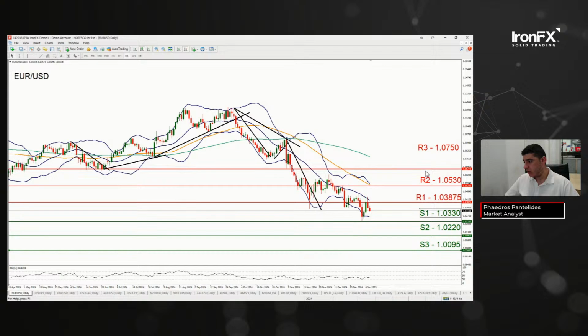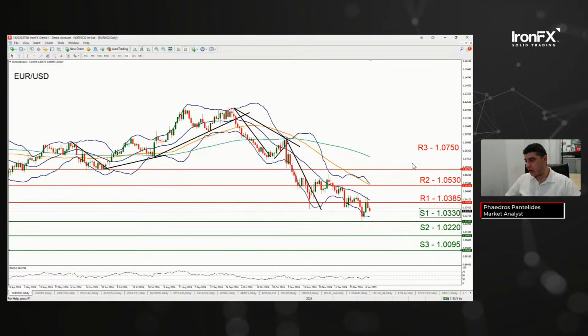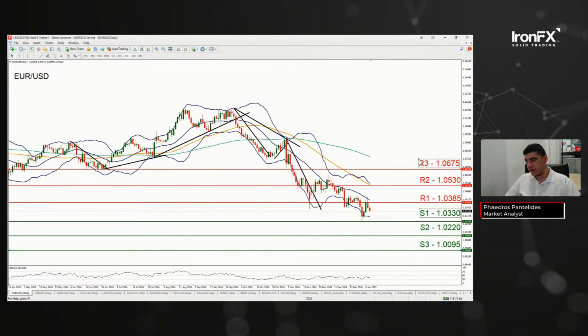So that's R1, that is R2. I do need to readjust this line, 1.0385, and that would be R1. We are going to be moving on to cable in just a moment, so we just need to finish prepping this chart. So 1.0675, that would be R3. Very nice. So you can see our support and resistance levels, whether we're readjusting or placing them together, are valid.